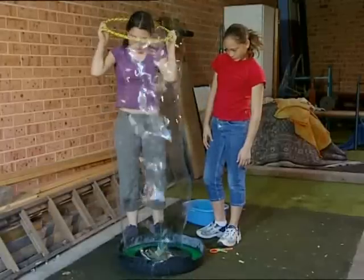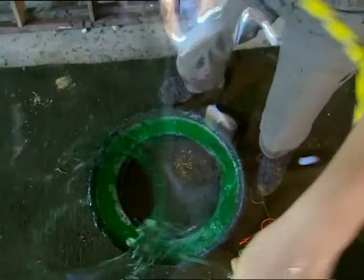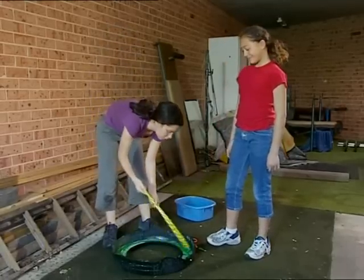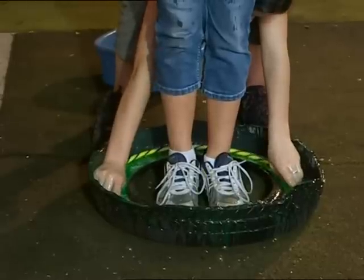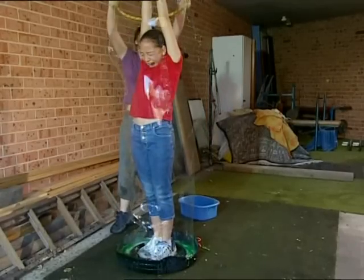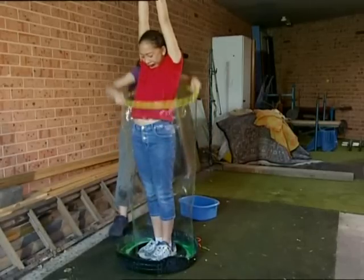Wow, shame it has to burst. A bubble is made up of a thin layer of water sandwiched between two layers of detergent. It can't last forever because the water eventually evaporates, causing the bubble to burst. Your turn. I bet you're busting to have a go, Ty. Now stand very still. Bravo for Ty, the human bubble girl.